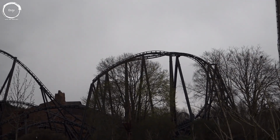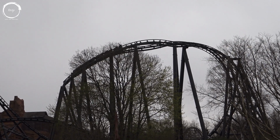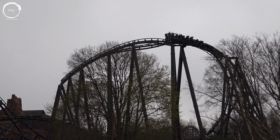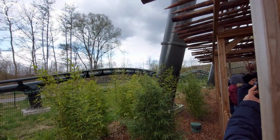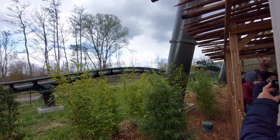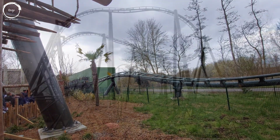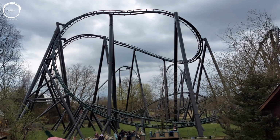The non-inverting Cobra roll comes next, a unique element which on one hand is really cool and on the other feels like it slightly hurts the pacing, before a series of turns and a barrage of low to the ground airtime hills complete the experience. This really is a fantastic coaster, and without question joins Europe's elite, offering speed, crazy extended moments of airtime, comfortable, well-presented trains and a great all-round theme.